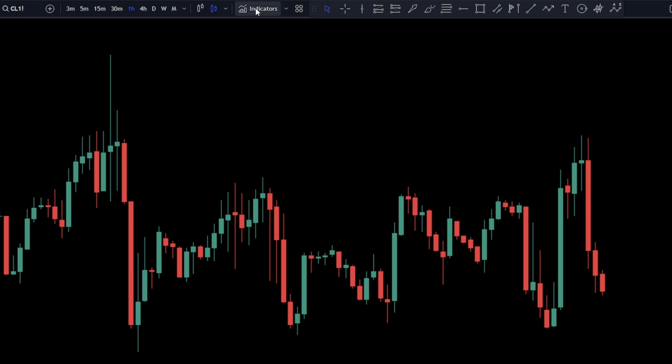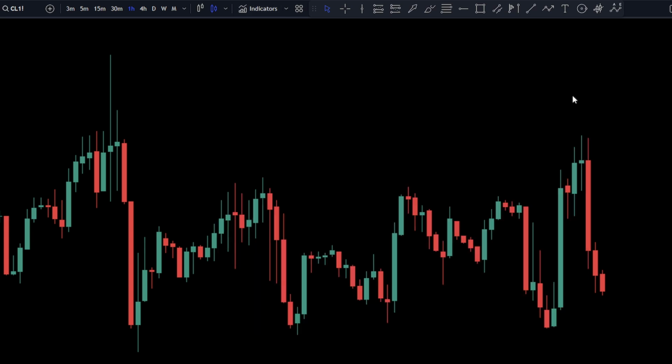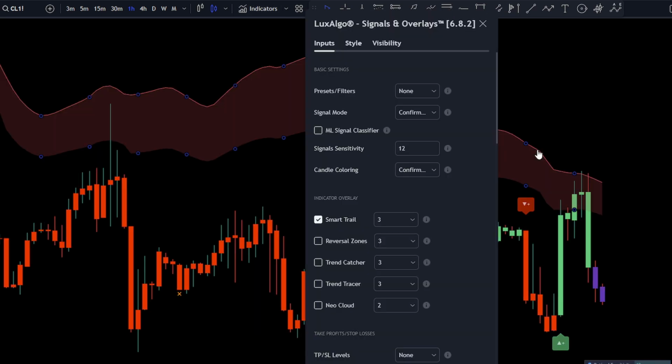So let's click the Indicators tab and load LuxAlgo's Signals and Overlays indicator to our chart. Next, we want to adjust its settings. First, let's take a look at the basic settings. For the presets and filters, we want to use None. For the signal mode, we want to use None as well, and we do not want to use the ML signal classifier, so make sure this option is disabled.